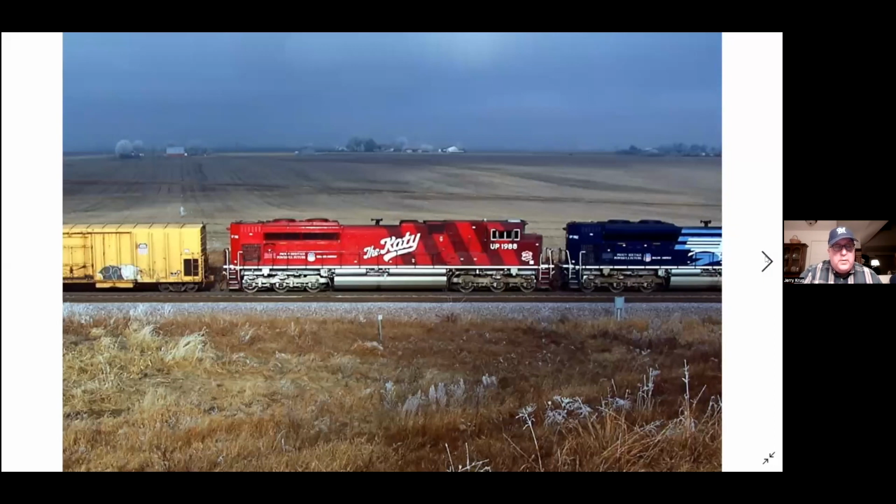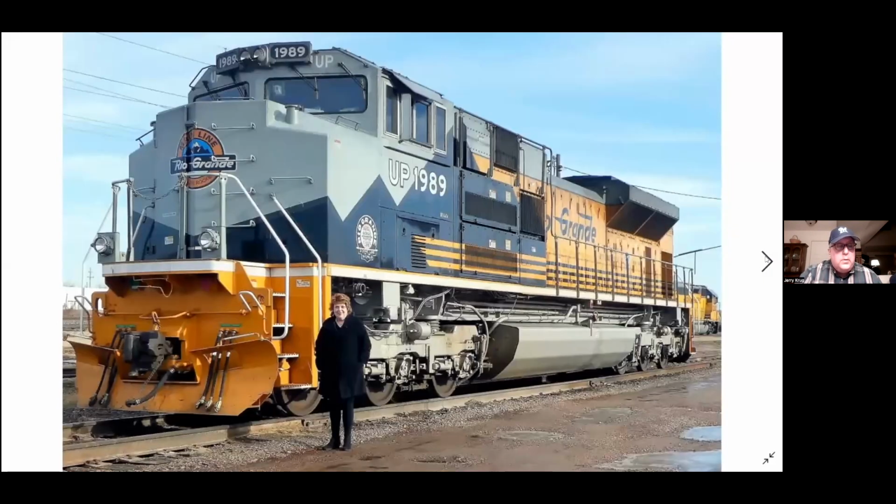Here's a broad view of that Katy unit from the December 24th chase. Here's the Denver and Rio Grande unit, ended up in, of all places, Belvedere. So Patty was willing to be a model and let me take a picture of her in front of it. Yes, we did have permission.